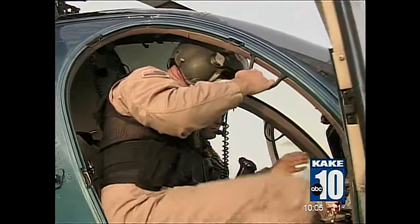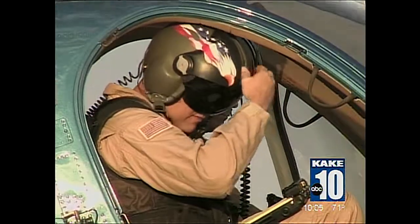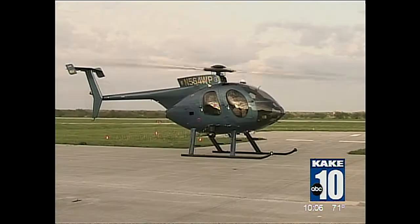1300 block north of Williamsburg. The apartments there, 30 people in a physical disturbance in the grass area.